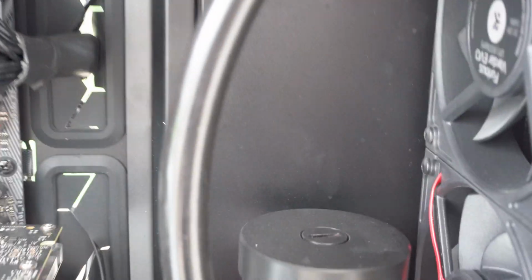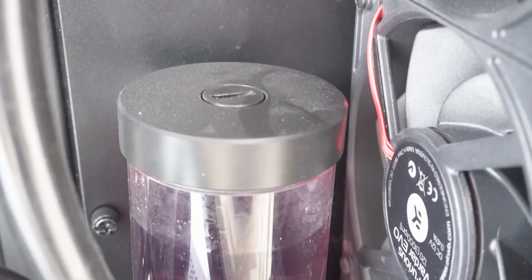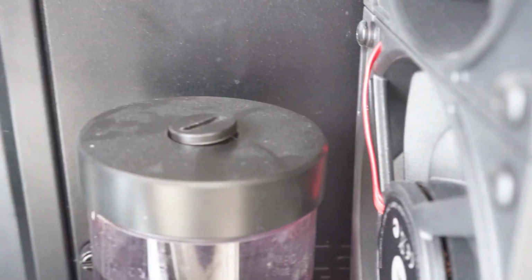One thing you're gonna wanna do is open this fill port valve that's going to allow air to come inside, so it'll actually drain. If there's no air holes, physics, it won't drain very well. All right.